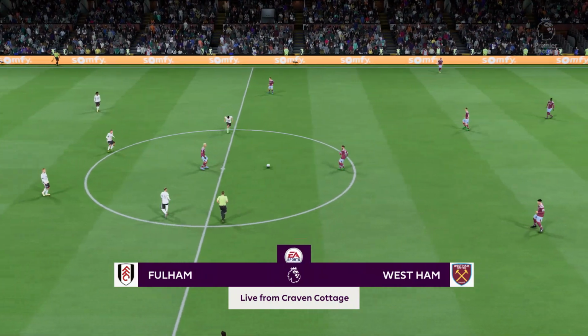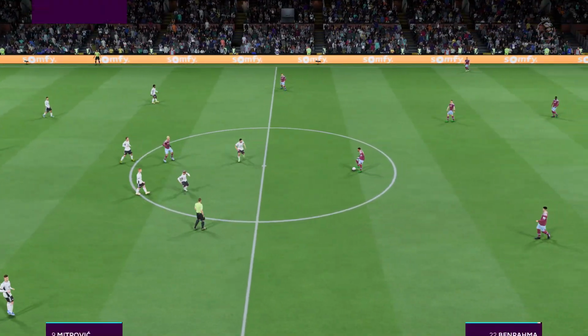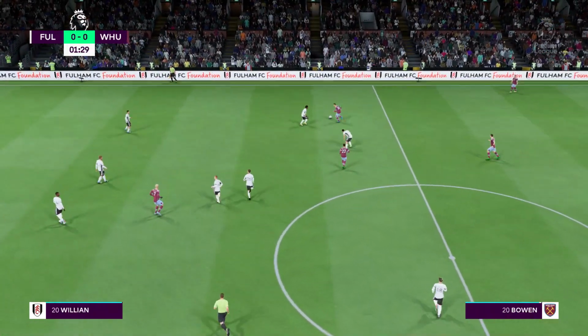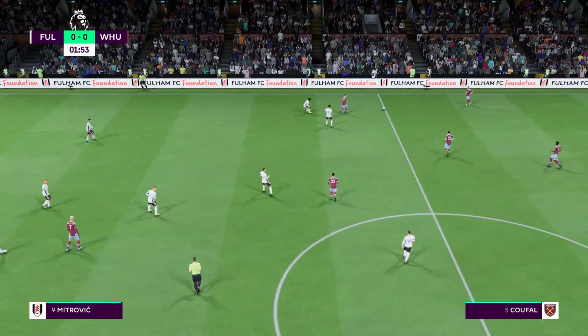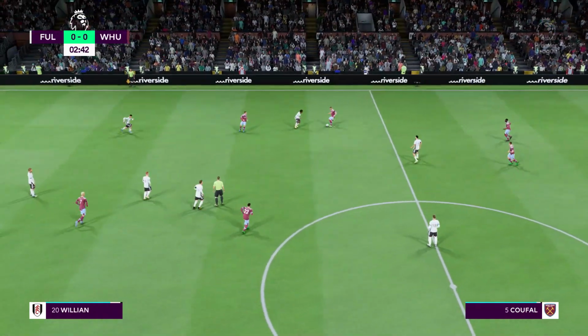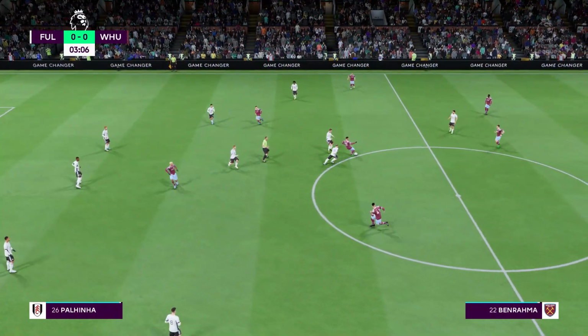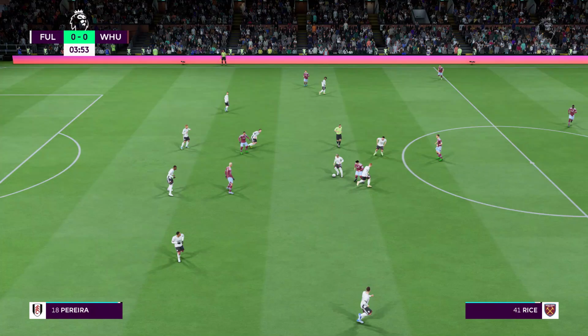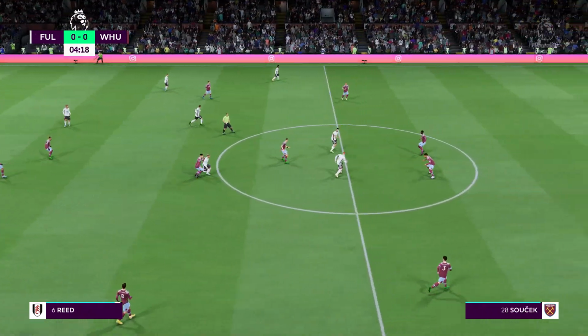A game that should be full of entertaining moments. And it's West Ham United who begin. Vladimir Tsoval. On to Ben Rahma. Declan Rice. A very effective challenge put in.